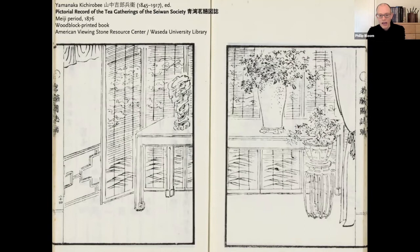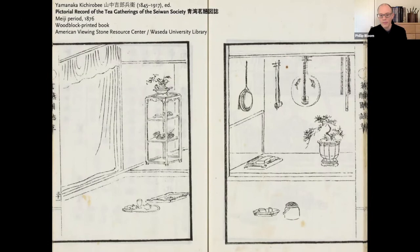At other times, they were displayed in a more Japanese context using a tokonoma, that slightly elevated alcove. In this case, you can see a tokonoma with a potted plant, a container garden, as well as Chinese style instruments that are being hung in place of a flower arrangement or a painting, which you typically would expect. And then you'll see that the tea itself is actually being served on the floor in a manner more similar to the powdered matcha tea ceremony.